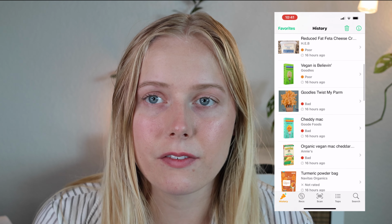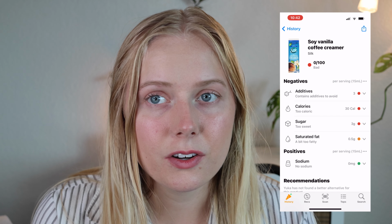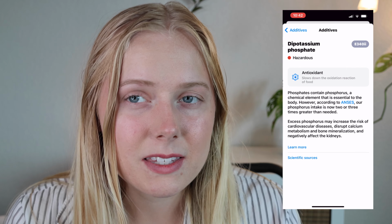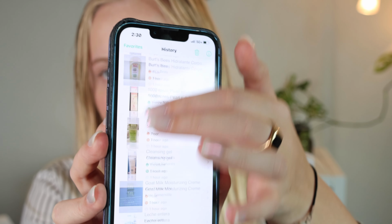scan the barcode of your products and it'll tell you what ingredients are in them, but also it'll break down whether the ingredient is good or bad for you and give you like a description if it's bad, like why it's bad. This is what it looks like when you open it. These are all products that I've scanned. And so yeah, let's go ahead and get started in my bathroom.